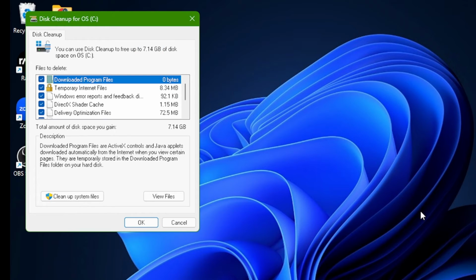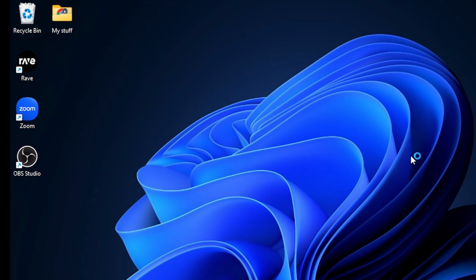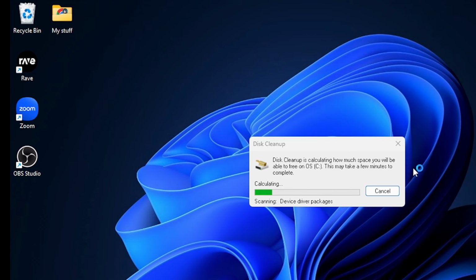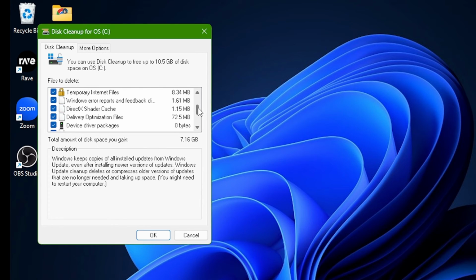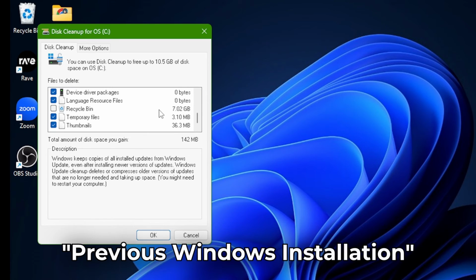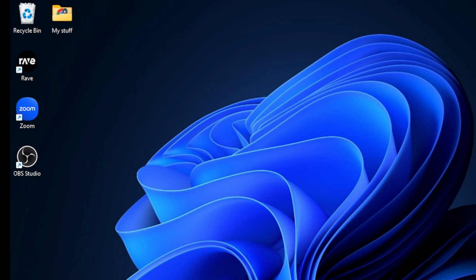To delete the windows.old file, go here on Cleanup System Files and wait for the process. Now, with that page open, scroll down until you find the box saying Previous Windows Installations and mark the box. Click on OK, then click on Delete Files. Now you have a giant free storage space, which depending on your machine can be quite significant.